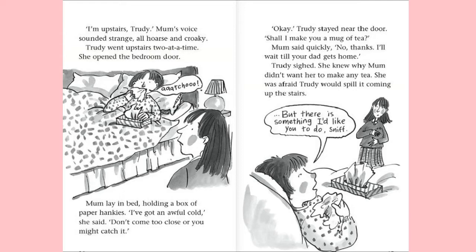"Okay." Trudy stayed near the door. "Shall I make you a mug of tea?" Mom said quickly, "No, thanks. I'll wait till your dad gets home." Trudy sighed. She knew why Mom didn't want her to make any tea. She was afraid Trudy would spill it coming up the stairs. "But there is something I'd like you to do."